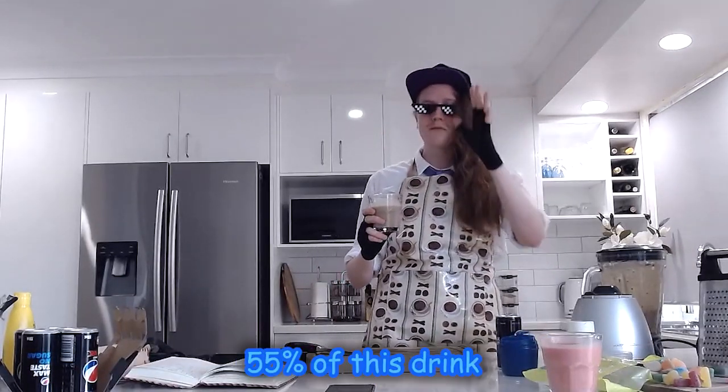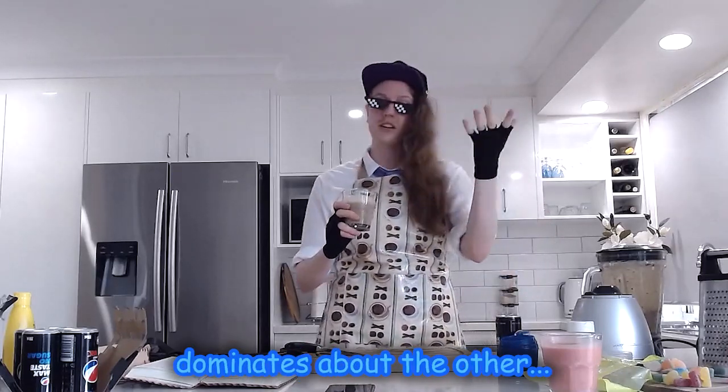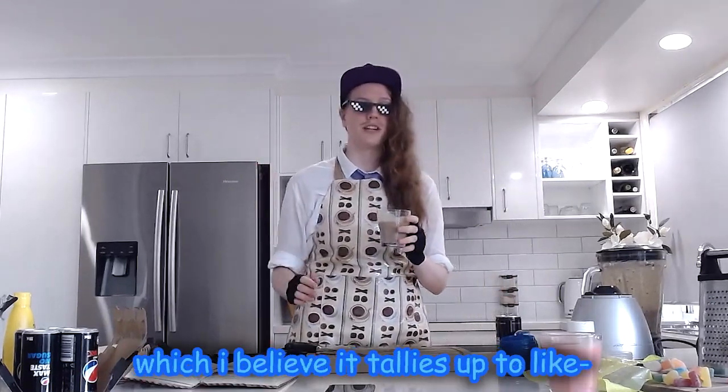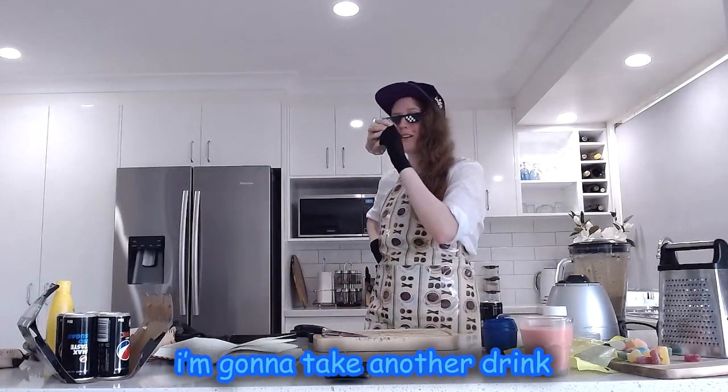The honey dominates, I want to say, about 55% of this drink. The licorice, if you get any licorice, dominates about the other, let's say 35%. Oh no, let's go with the 25% actually. And the banana dominates the rest, which I believe adds up to like, let's say 10, 20%. You know, for science, I'm gonna take another drink.